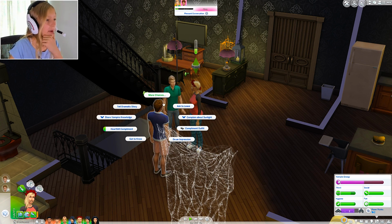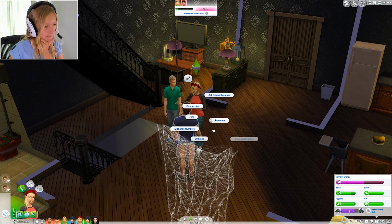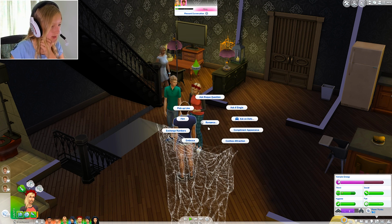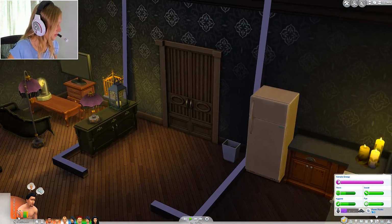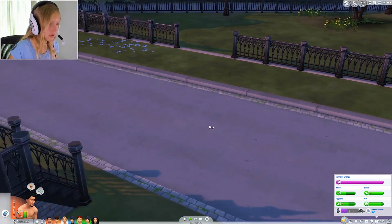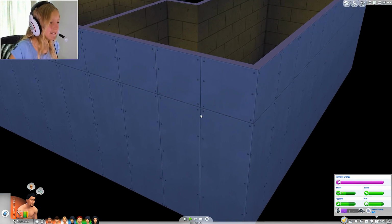Alright, I'm gonna get you to flirt with him because that is our goal right now. It's getting your baby. Because that's what we want. And then we're gonna keep him in our thing. But first we need to kill these other two vampires here. You are a vampire. So I'm just gonna quickly get you to die now.